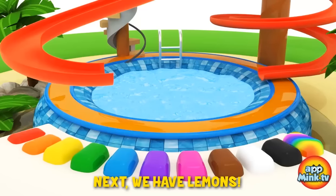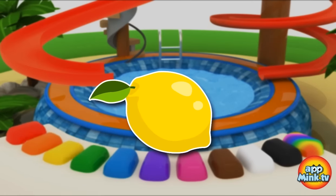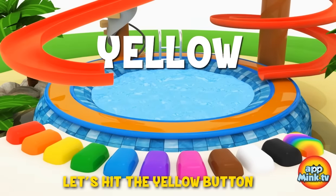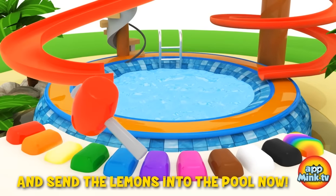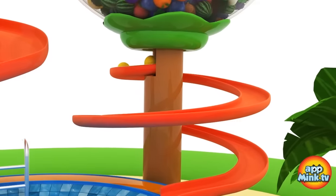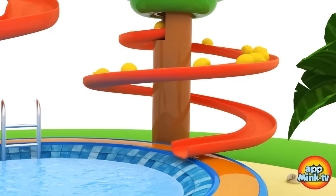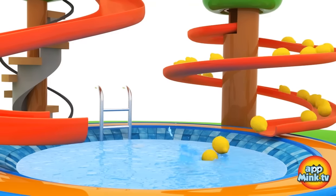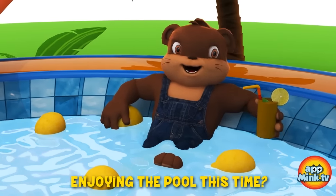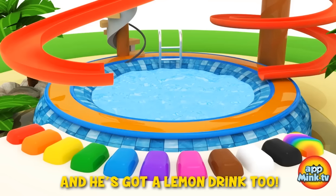Next, we have lemons. Do you know what color lemons are? Absolutely right! They're yellow! Let's hit the yellow button and send the lemons into the pool now. And who have we got enjoying the pool this time? It's Big Mink! And he's got a lemon drink too!